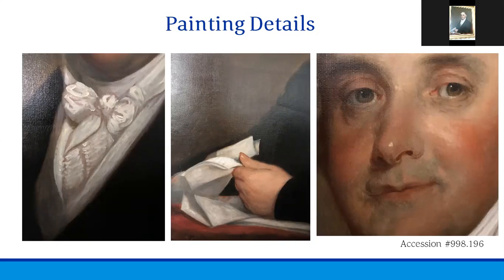The use of light to highlight the importance of the documents in Thorndike's hands offers us the thought that the artist knew what he was doing when he was trying to create the curve and the fold of the papers as Thorndike holds them in his hands.